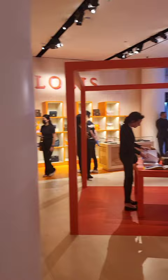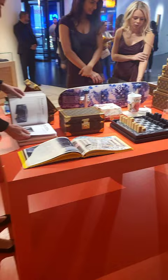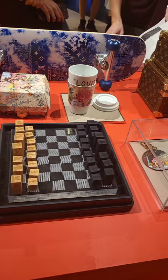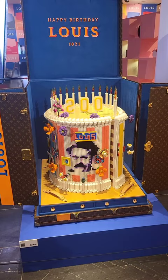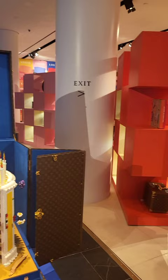Citizens, we've come to the end of this amazing, spectacular, colorful trunk show. I hope you have enjoyed it. So tell a friend to tell a friend that this show is running until the 31st of December, and everybody should go and see it.